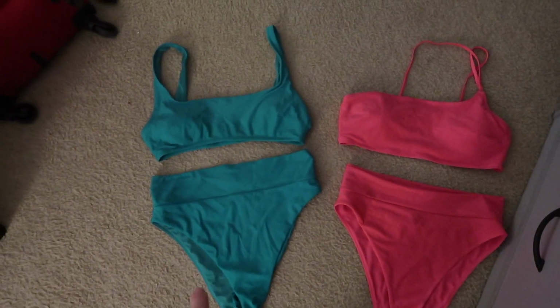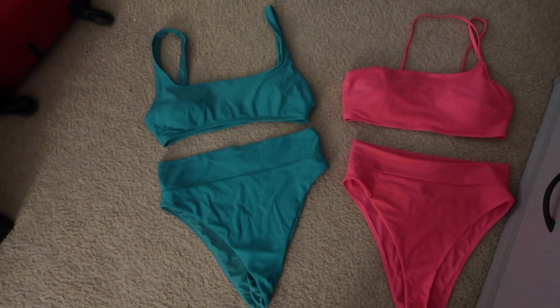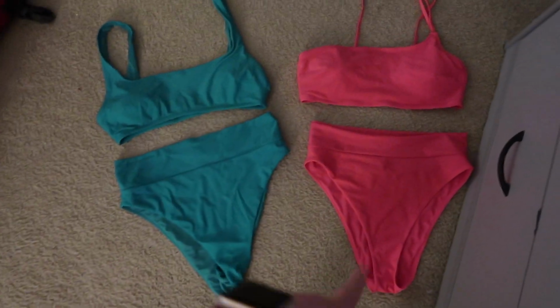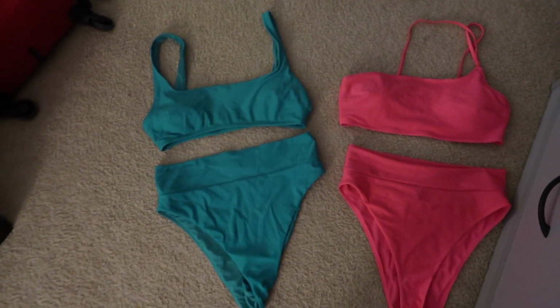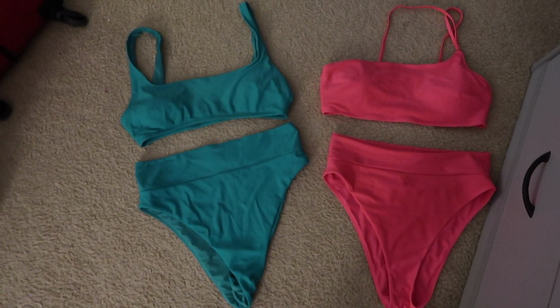So I'm just going to be bringing 2 swimsuits on this trip because I don't think there's a need for me to have any more than 2 while we're down there. So I have this blue one and this pink one. They're both sets from Aerie. I love American Eagle's bathing suits. I'm just going to pack that for when we go to the pool, when we go to my family's house, and really just laying out in the sun.